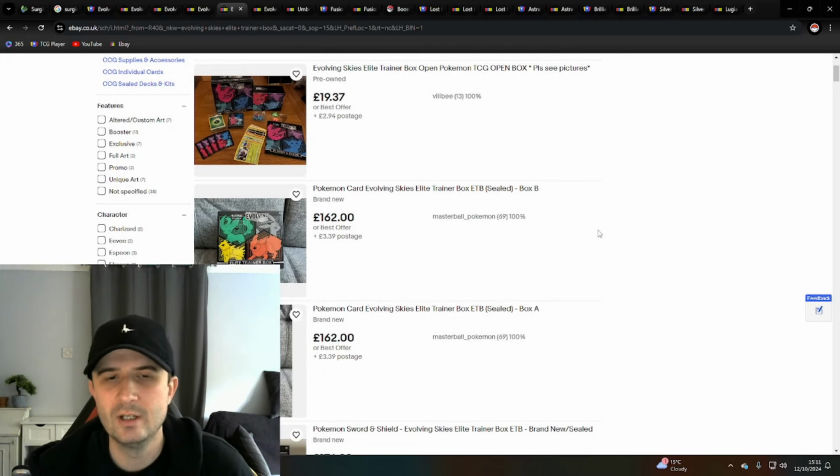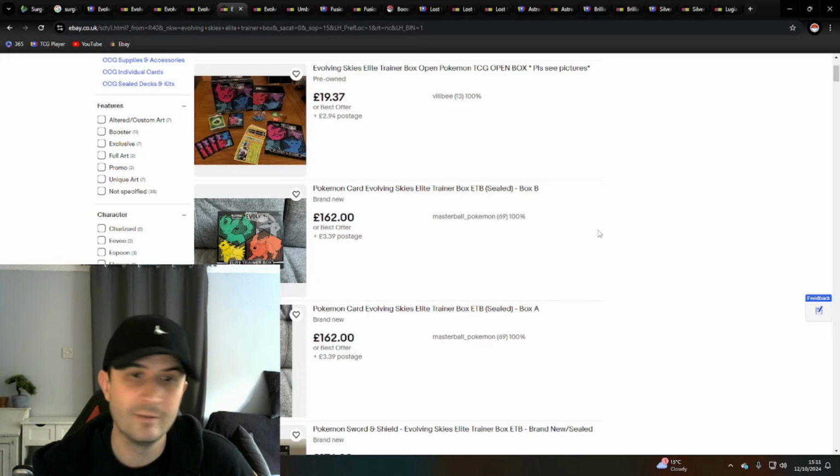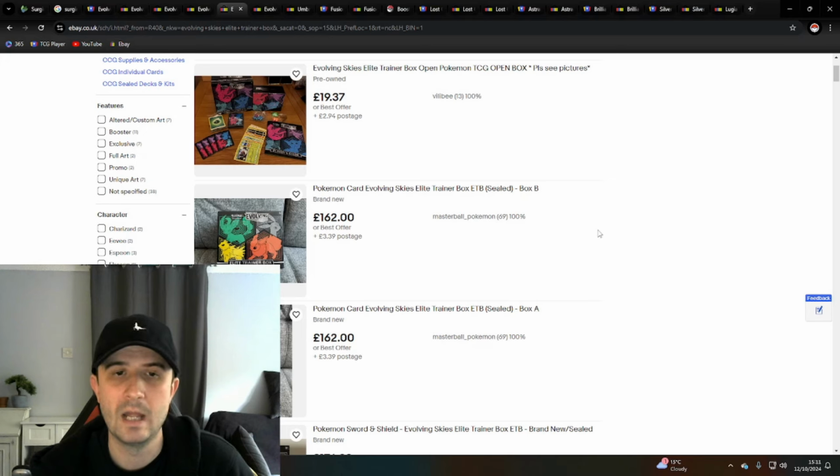So we've been talking a lot about Elite Trainer boxes over the last few weeks because people are starting to get priced out of the booster boxes, and I've really said to people that Elite Trainer boxes are going to be the next big play for Evolving Skies because not everyone's going to be able to afford a sealed booster box, and it is a really nice product to display. They look really cool. And you generally get quite good hits out of Elite Trainer boxes.